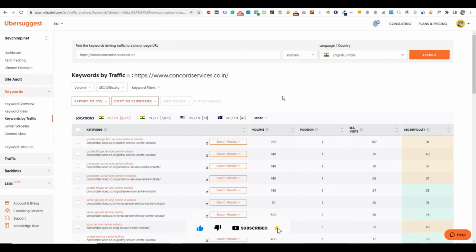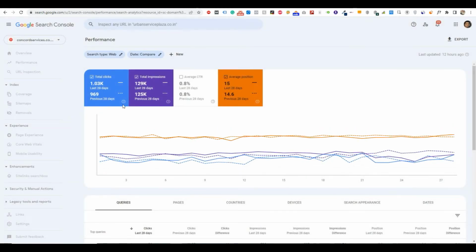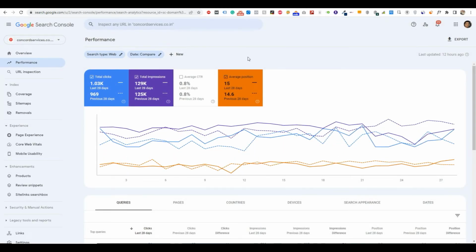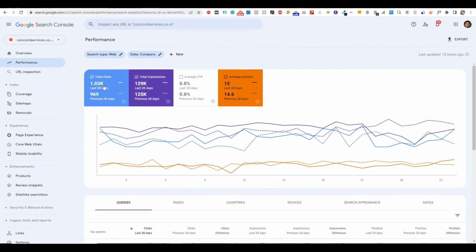Now let us take a look at the Google Search Console report, what it is showing right now. So guys, this is the Search Console report for Concord Services. As you can see, I have compared the data. You can see the improvement here, how many clicks it is getting in the last 28 days compared to the previous 28 days. Total number of impressions it is getting.